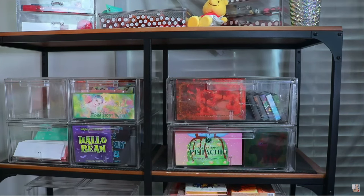Alrighty, so I took like a 2-hour break because I actually had work I had to do for my job. So now we're going to go back into the declutter.